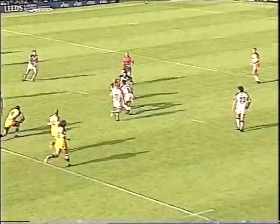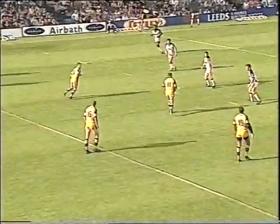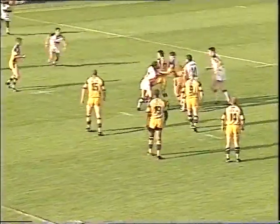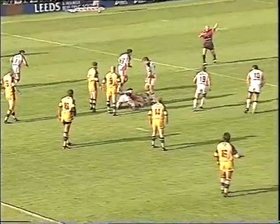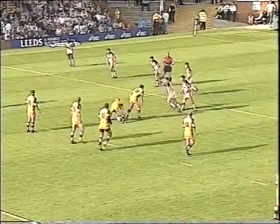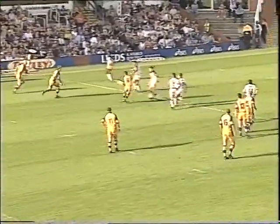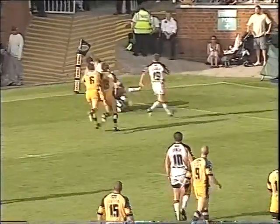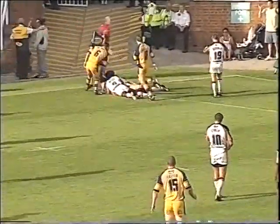Diskin spinning in the tackle. Gets it back to Furner. Furner steps back inside. Gets the offload back to Sinfield. Sinfield is tackled. Last tackle now for Leeds. McGuire. Last tackle goes to Senior. Senior to Cummins. Cummins steps back inside. Cummins to the corner, has he scored?